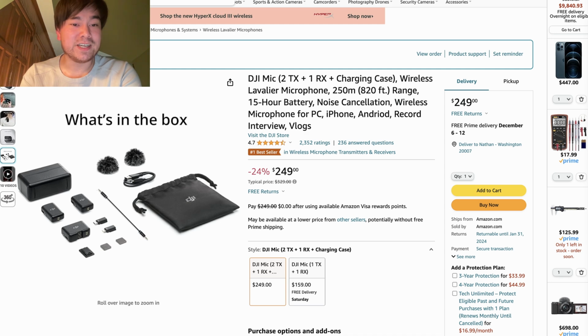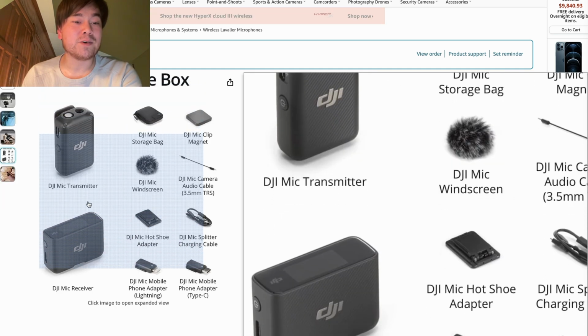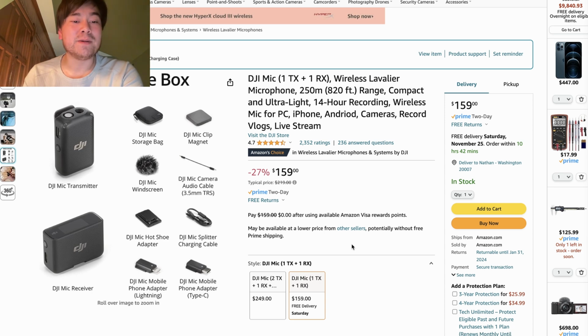But again, this is a really great price for this. I don't think I've seen them any cheaper than this. And if you want to save a little bit of money, you can just get the one mic and one receiver combo. That's going to be a much more basic setup. It doesn't come with the carrying case, but if you're on a budget, that could make more sense to you.